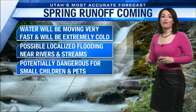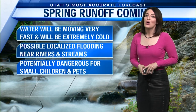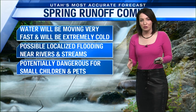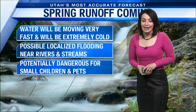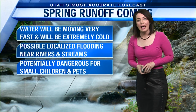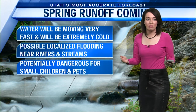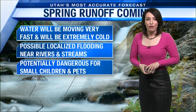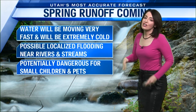So over the next couple of weeks, temperatures will continue to warm up, and we know that higher elevation snow will continue to melt off. What does that mean for spring runoff? Well, there's a possibility we could see those rivers running high. It's something to keep in mind if you're going to be out and about, and something to be aware of is those temperatures of the water are extremely cold. It only takes a few minutes for hypothermia to set in, possible localized flooding near rivers and streams.